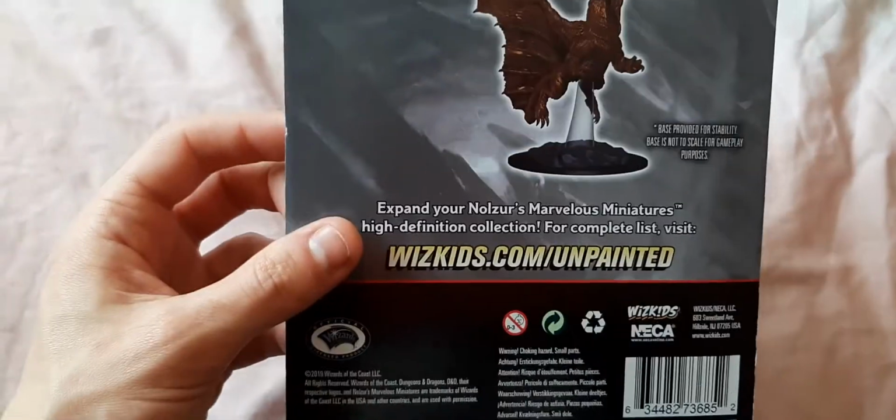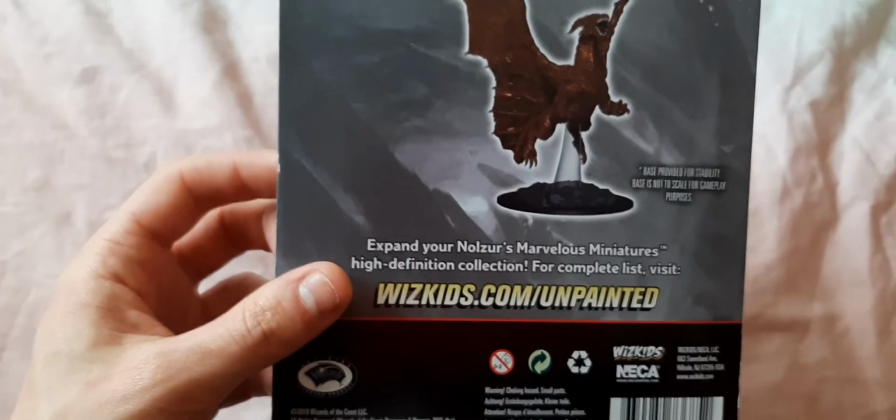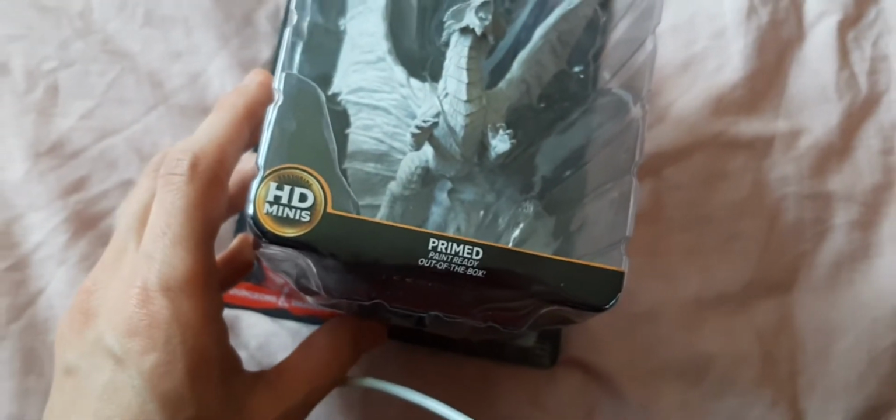I don't play D&D, but I wanted something to just paint one night, and I picked up this part of the Nolzur's Marvelous Miniatures, and this is a young copper dragon. But he said the good thing with these D&D figures is there's no correct way to really paint them. Of course, this one is painted copper, but he says you can really paint these how you want, and he was showing me a bunch of paintings he had done, and I paid £15 for this.